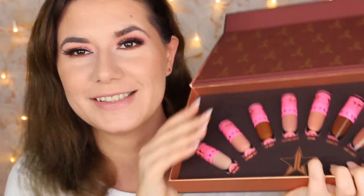I love the first volume. I didn't keep the packaging because it's beautiful and probably cost a lot to make, but for me it was a little too big to have around, so I put all of my liquid lipsticks in one glossy box in front of me on my desk so I can use them every day. But this collection came out a couple of days ago and I'm very excited. Look how it looks.